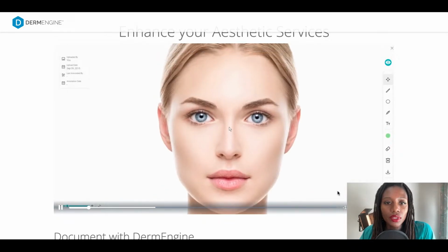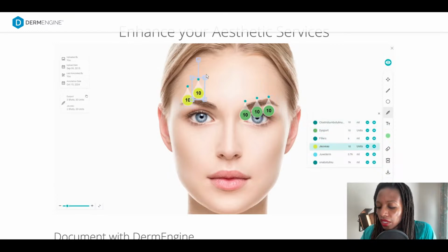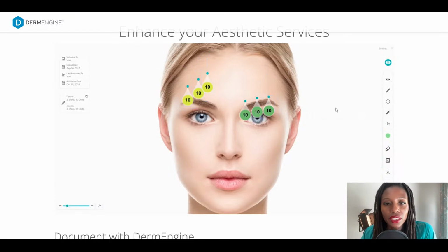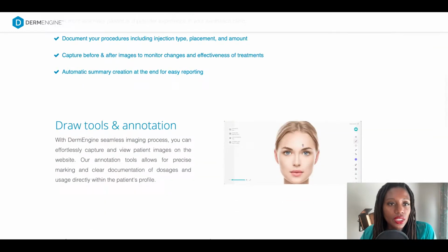There's no volume on this one. It's just showing you what it can do. Oh, look at that. If you're listening and maybe you're doing the dishes, we're looking at the image of a face, and the provider is documenting where they're placing injectables on the face, very, very specifically too, by the way. And so you can document that on your procedures, including injection type, placement, and amount.